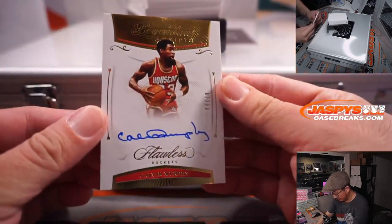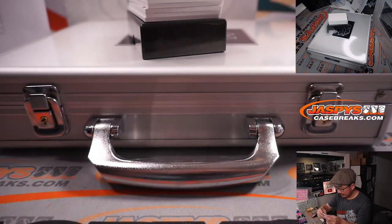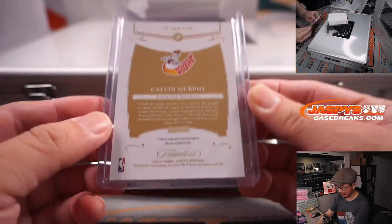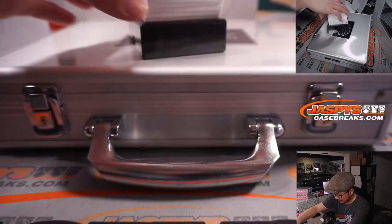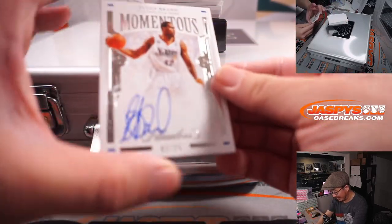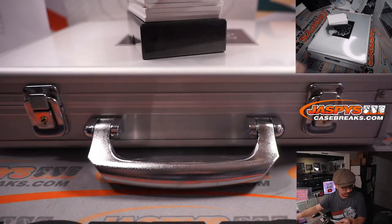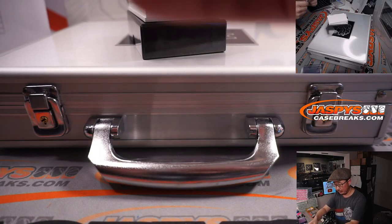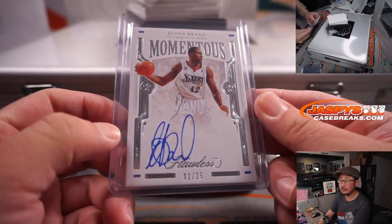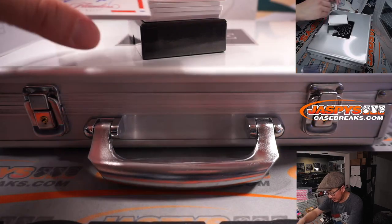We've got old Calvin Murphy, 4 out of 10. I always keep wanting to say Calvin Harris when I see this, but those are two completely different people. Houston Rockets, Tamoya with Houston. And we got Elton Brand for the Sixers, 2 out of 25. Philadelphia 2. That's going to be for Gretchen. It's old Elton Brand. I think it was a Laker too, and a Clipper maybe?